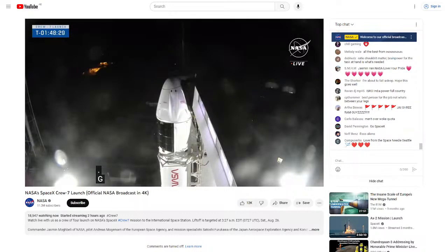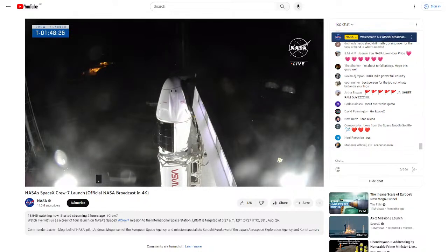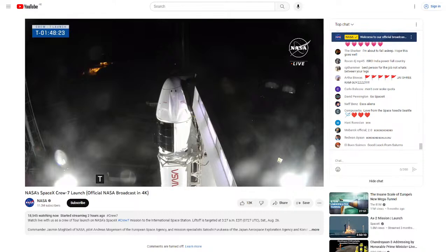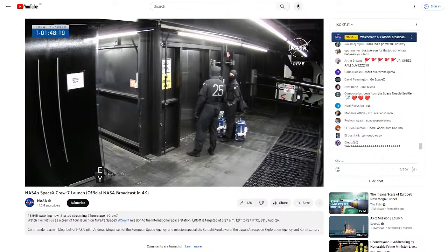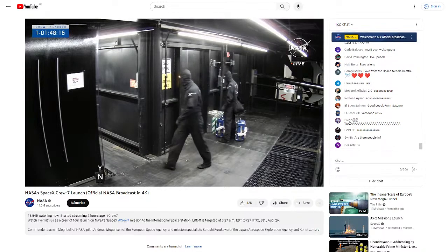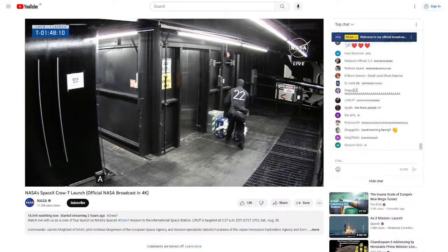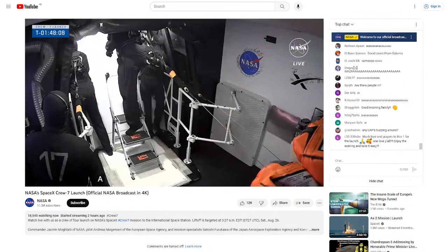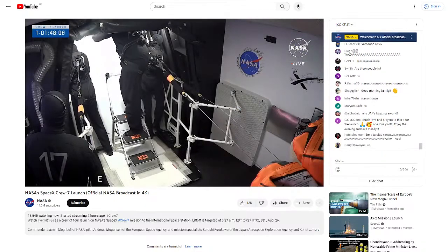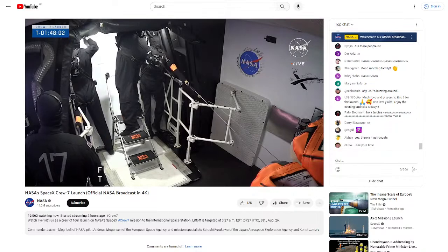the next few milestones, and we're waiting for the closeout team to leave the White Room and then eventually drive away. That'll be at T-minus 1 hour and 44 minutes, and then a few minutes after that, they'll drive away from the tower. There you see them by the elevators, wrapping up their work on the launch tower, and of course taking a lot of that equipment with them that was being used to cool off the astronauts.